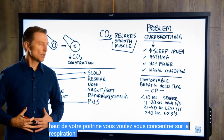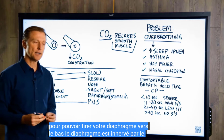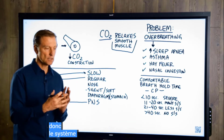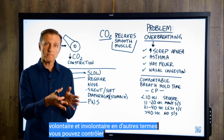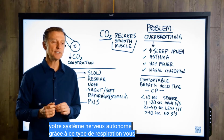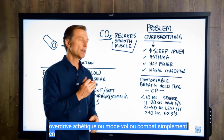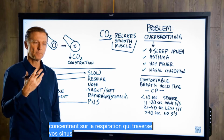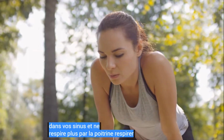You don't want to breathe with your upper chest. You want to focus on breathing through the stomach, so you can pull your diaphragm down. The diaphragm is innervated by the vagus nerve, which is all parasympathetic nerve control. So the autonomic nervous system is both voluntary and involuntary. In other words, you can control your autonomic nervous system through this type of breathing. You can take yourself out of this sympathetic overdrive or flight or fight mode just by calming down your breath, focusing on the breath coming through your sinuses very slowly and gently and coming back into your sinuses, and no longer breathing through your chest, breathing through your stomach.